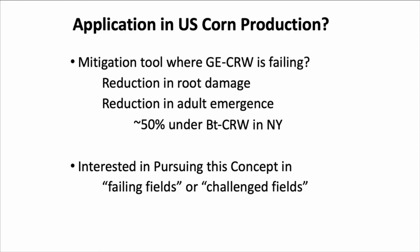Can it be used as a mitigation tool where our BT corn is failing? Perhaps. Cornell has done the most extensive studies, and they've documented a big reduction in root damage. As I mentioned, possibly a node or so, maybe more. And they've also documented about a 50% reduction in the number of beetles coming off of nematode-treated corn than non-BT corn. So they can knock down the number of adults coming out to lay eggs for the next year's infestation. And there's a lot of interest in pursuing these nematodes for use in fields where the BTs have failed.